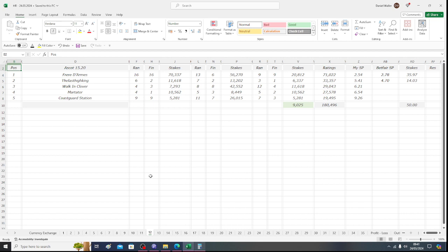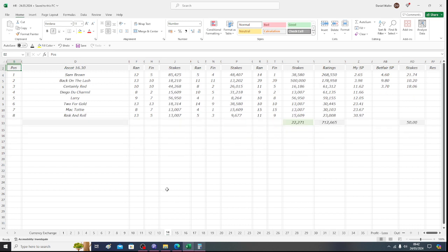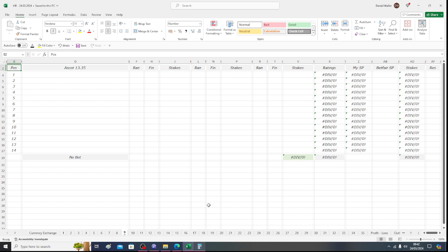Then in the 320, we've got Frere Dames. If that wins, it returns £100, and the lower amount would be the Last High King. Then in the 355 at Ascot, we got 4 running for us. Nickel Force, Percolator, Feisty Music and Johnny B, and Rebel Intentions would bring the lower amount. Then the 430 at Ascot, we've got Sam Brown and Back on the Lash. One of those two would return £100 and Certainly Red the lower amount. And into the 505, we've got 3 selections here: Get a Tonic, Arcube, It's So Fury, and the lower amount would be on the 4 6s. So that's the finish of Ascot for the season as well. That will be on the flat the next time we see that.